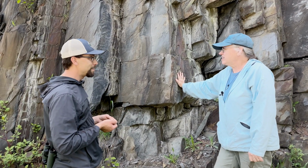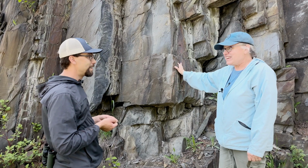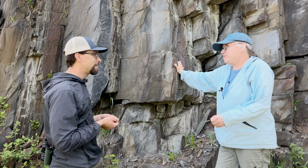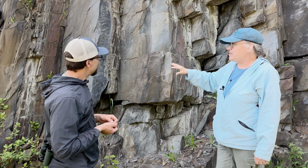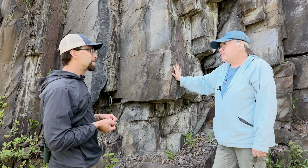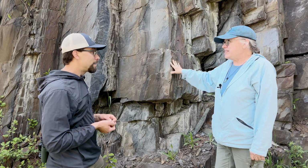Exactly. Which can really create a buffering capacity today in the soils that we see, the richness of the pH and the diversity of wildflowers and things in the region. And we have that in the Champlain Valley as well, these very calcium carbonate-rich rocks that buffer the soils and create more diversity in the plant life. So can we make this rock fizz?